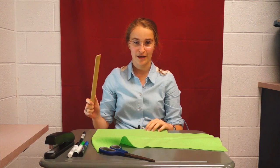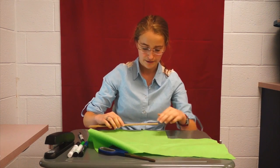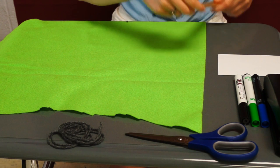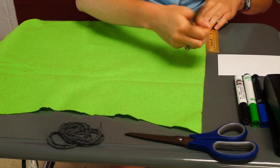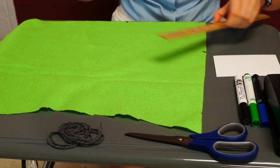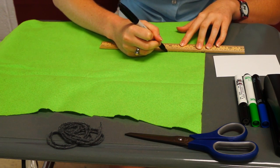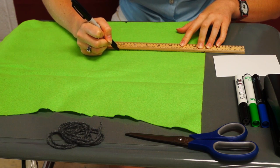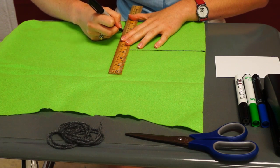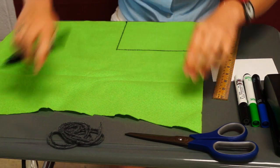First, use a ruler and a marker to draw a rectangle on the felt, 7 inches by 5 inches. Draw the line 7 inches from the side, and then 5 inches from the other side. Once you have drawn your rectangle, take your ruler and extend the line so that you've got your rectangle. Once you have your rectangle, carefully cut it out with a pair of scissors.